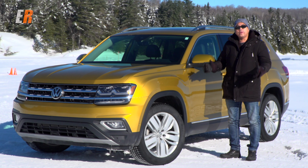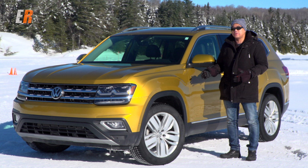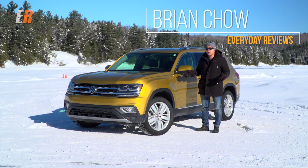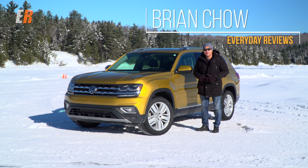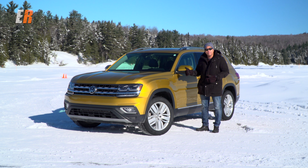We all know for winter conditions, one of the best things to have are good winter tires. Not all season, but proper winter tires. But the trend nowadays is not just to have winter tires, but all-wheel drive. We're here in Sacacomi, Quebec, and we're going to try out all the products with 4Motion all-wheel drive from Volkswagen.